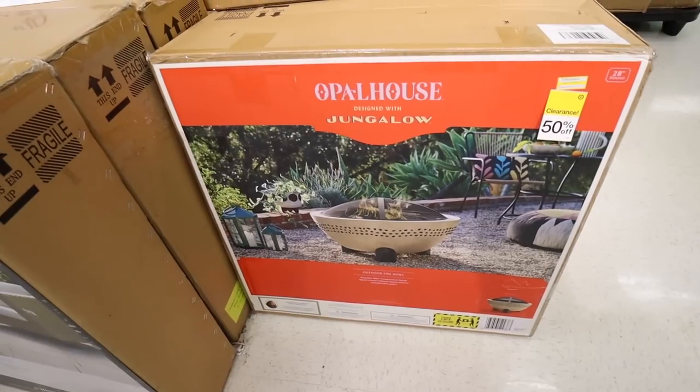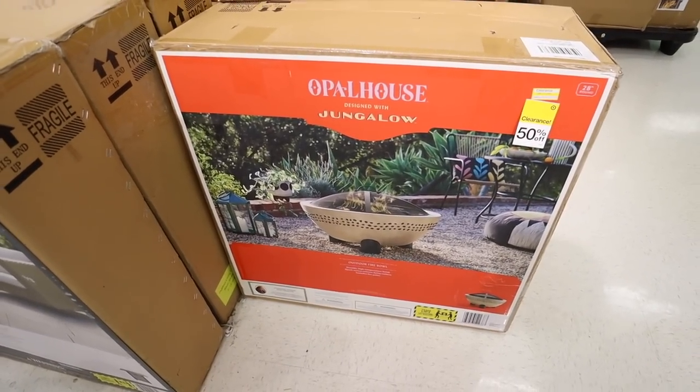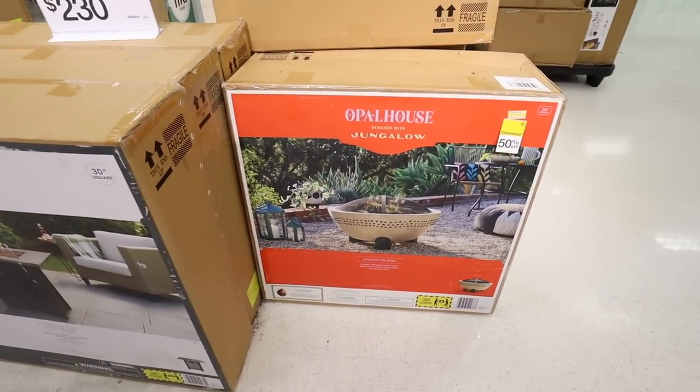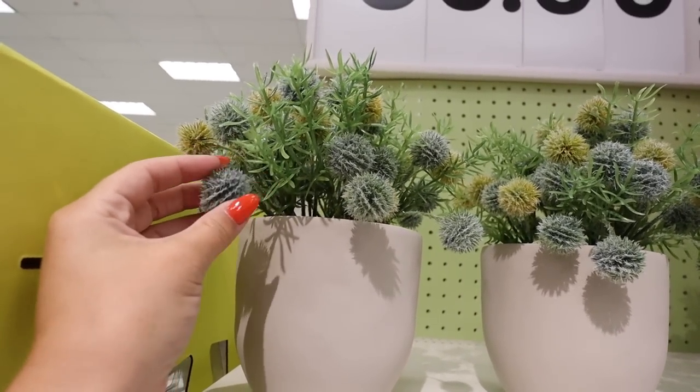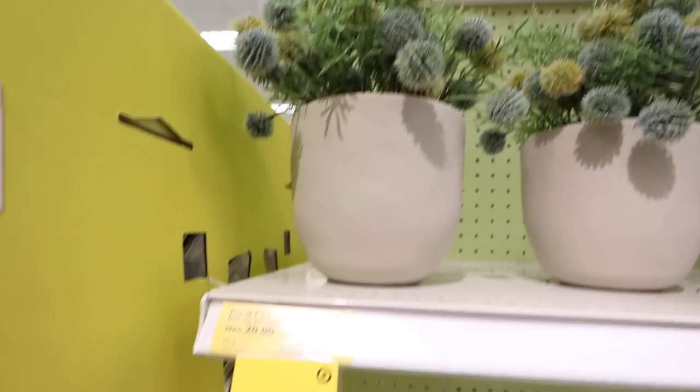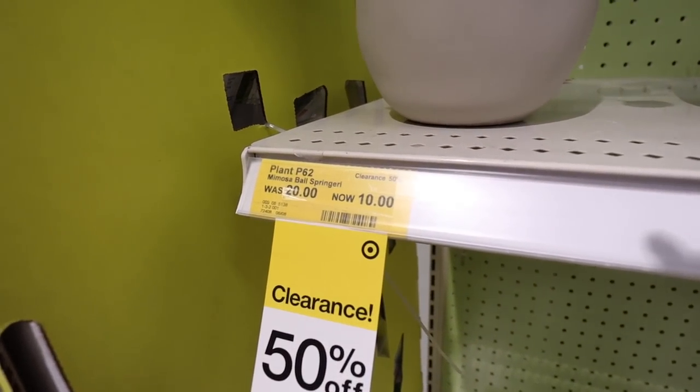At this store, they have more patio stuff that's more clearly marked. So this Opal House fire pit is 50% off. So it was 200 and now it's 100. This faux plant, I love the pot that it's in. They're the little billy balls, so cute. It was 20 and now it's on clearance for 10.